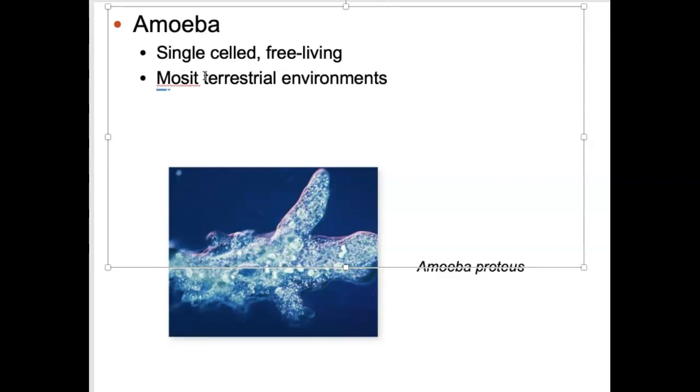They are found, or can be found, in moist terrestrial environments and freshwater ecosystems. We do not see amoebas in salt water. Because if you threw one of these guys in the ocean, there's a thing called osmosis.